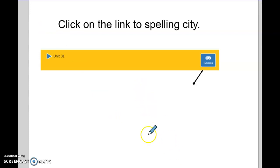Today, you can either do an episode of Head Sprout or you can go to Spelling City. I have the link in the lesson plans, and we're on Unit 31.